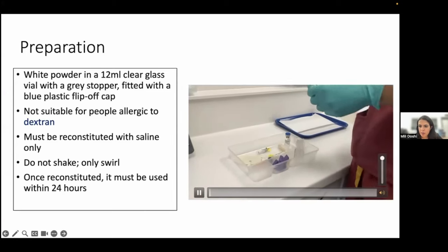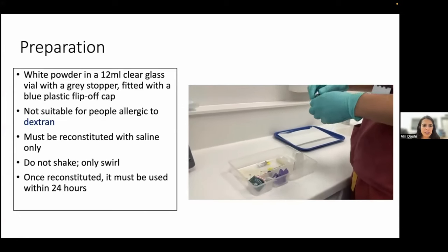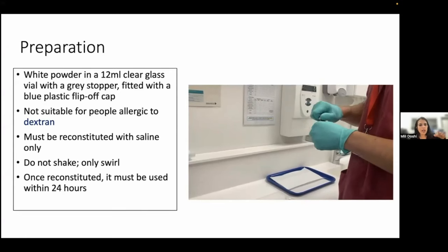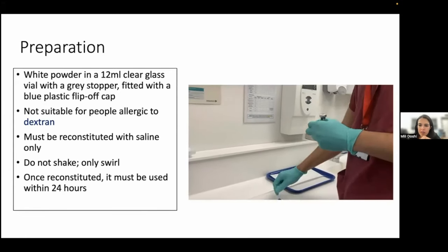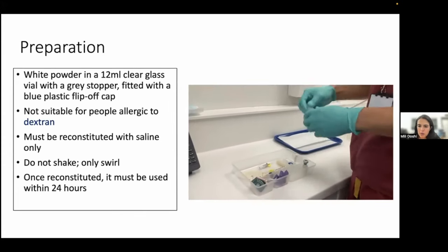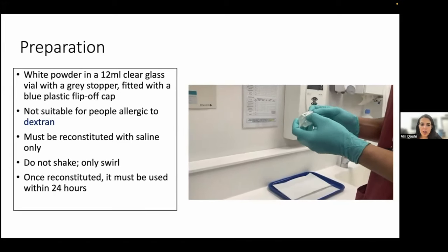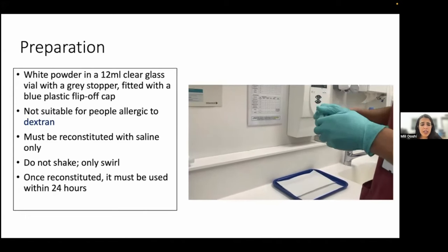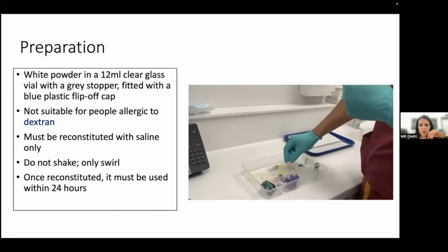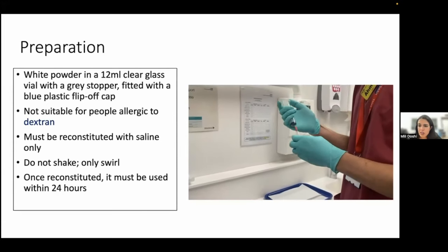I'm going to play this video of Ahmed, who's drawing up, or reconstituting, the remimazolam. So let me talk a little bit about it. It comes in these glass vials and it almost looks like a white tablet. And it has this flip-off cap that you can see there. Because we want the aseptic non-touch technique, we wipe over the top. And we then dilute it with saline only. It's important that we don't shake it. We just swirl it to allow the tablet to dissolve and become very clear. And once it's reconstituted, it should be used within 20 hours, but ideally we should be using it relatively soon after reconstituting it.